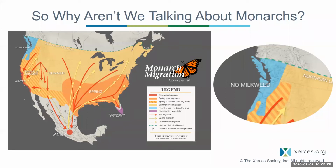So why aren't we talking about monarchs today? Well, this is a map of the migration and the summer breeding grounds of monarchs throughout the lower 48 states and into southern Canada. If we zoom in on our area of the Pacific Northwest, I would say we probably need to update this graphic a little bit, but broadly it shows the areas where milkweed historically has not occurred. That includes most of the Cascades, the Coast Range in Oregon, and then up into Washington west of the Cascades and Vancouver.